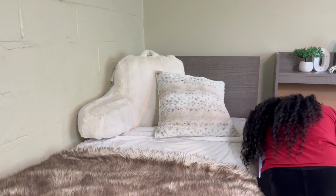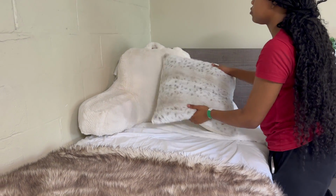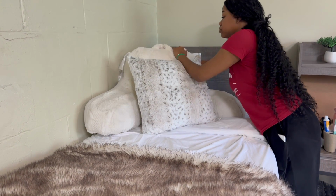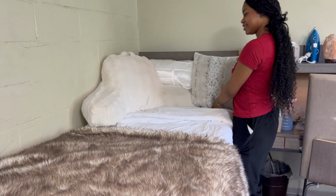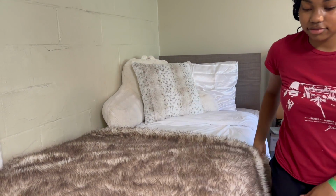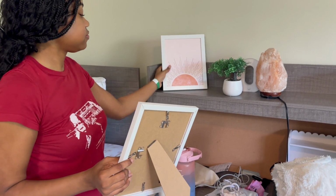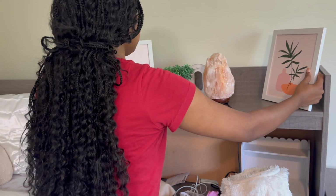So we found a pillow that she thought kind of already complemented the stuff that she already had. And we were kind of playing around with the arrangement, trying to have a corner type of style. And then we thought this one worked best. I think I like that better. The different arrangements. And then it was time to put some things on her desk.